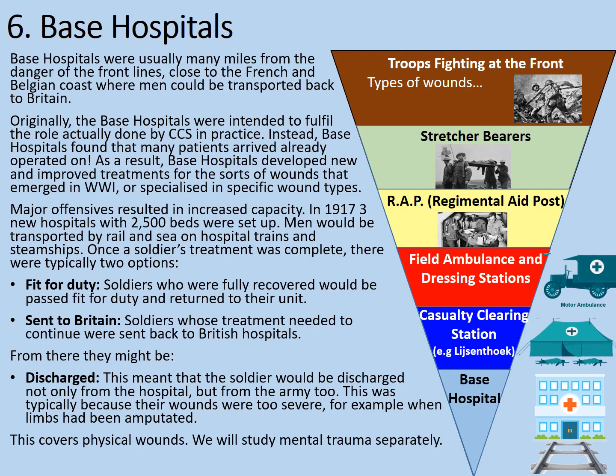Okay, pause the video here and add your final notes to your poster or your note selection. The base hospitals are really important, so make sure you get specific notes on them, get details of their scale and their scope, and also what made them an efficient treatment technique. Think about the way that they're specialising sometimes in particular types of wounds. Pause the video here and press play when you're ready to continue.